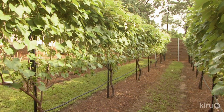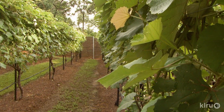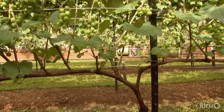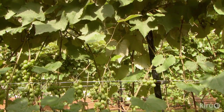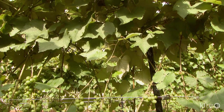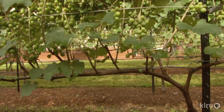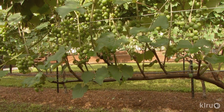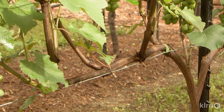When we moved over to this new trellis system, which is called VSP, vertical shoot positioning, the notion there is to be able to let the shoots grow straight up, and then they'll wrap down the top of the rows. You can see on the cordons, which are the arms of the vines, that they have a single wire that they're affixed to, so that's called the cordon wire. And the other wires that we have in pairs going up are called fruiting wires.